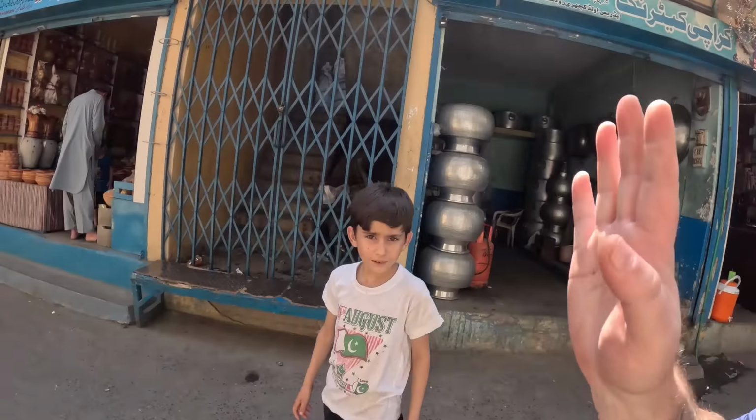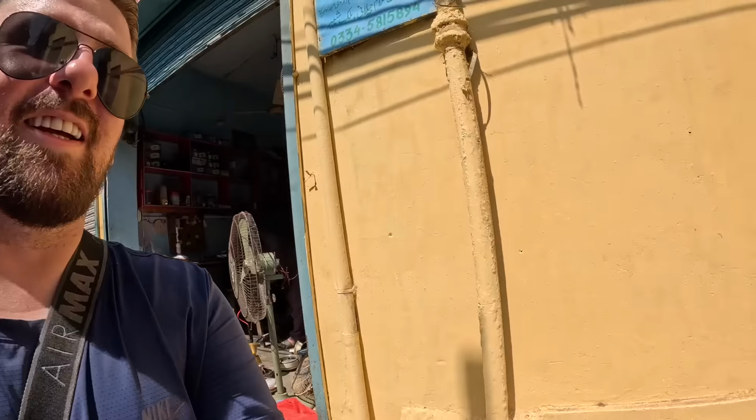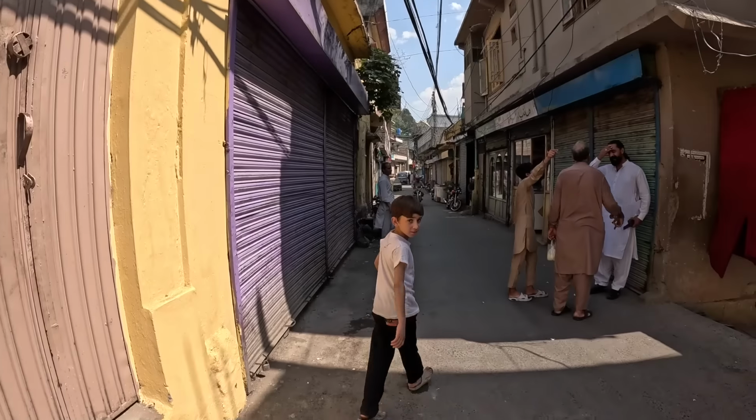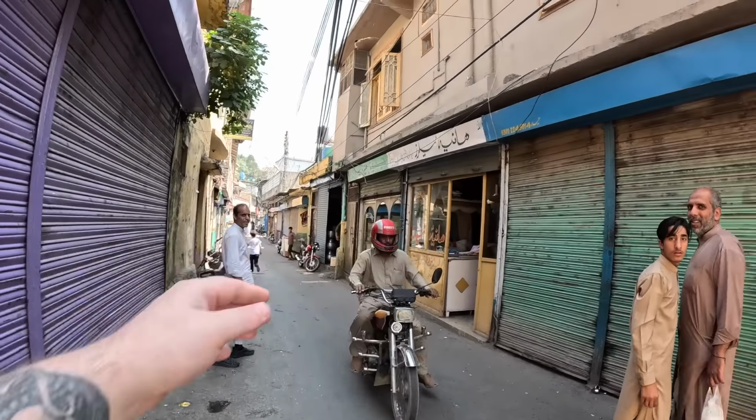A lot of boys are staring. Salam. He's looking at us as if, what is this? It looks as if he's seen a ghost. He's running away now. I think he thinks he's seen a ghost, the Gora.